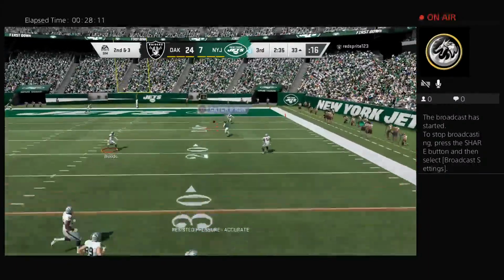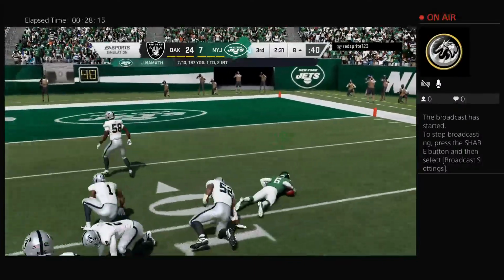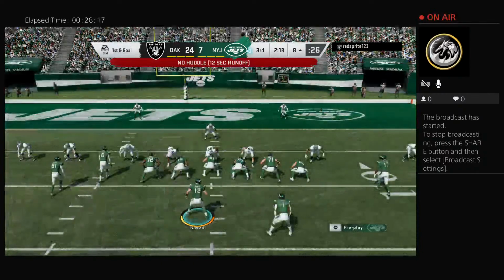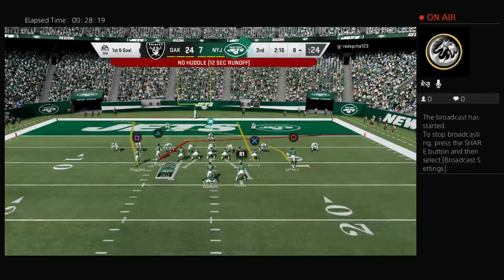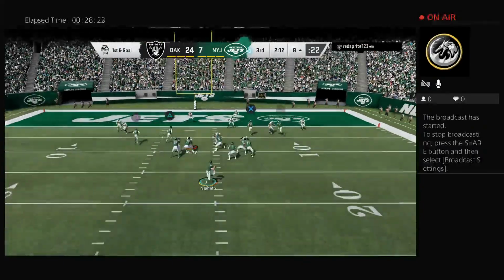Escaping the pressure right, and this is caught. It's Cooper, and he's brought down, but not before he reaches the 8-yard line. A really nice gain of 25 yards.